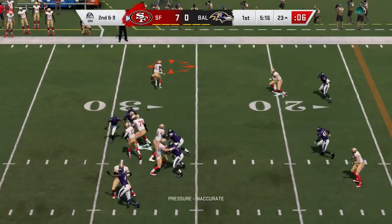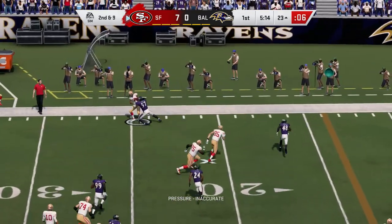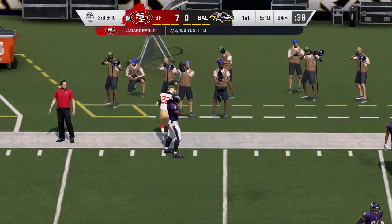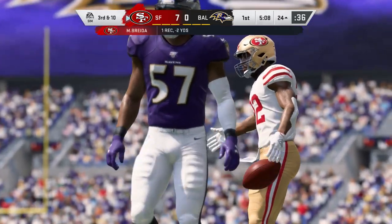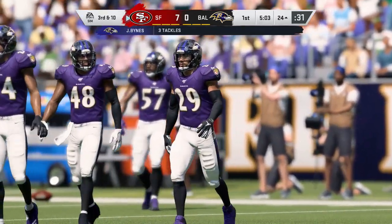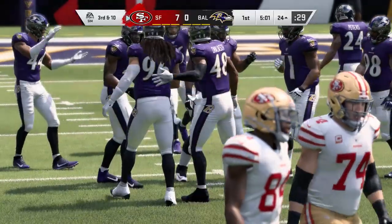On second and nine, Garoppolo will get this into the hands of Breida, and he will lose yardage and be backed up to the 24. A second down play results in a loss of 2 yards. And never good on a pass completion there to go the wrong way, lost yardage.